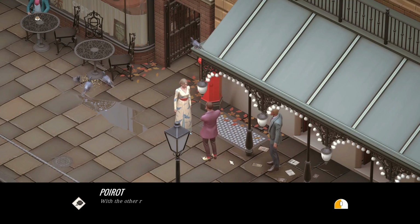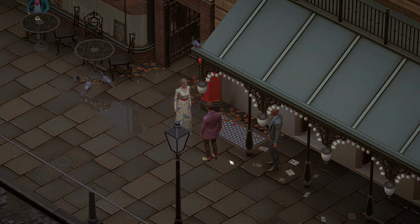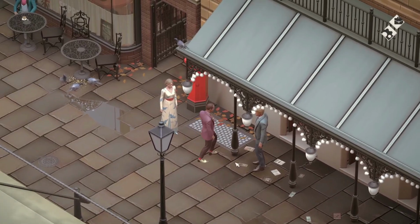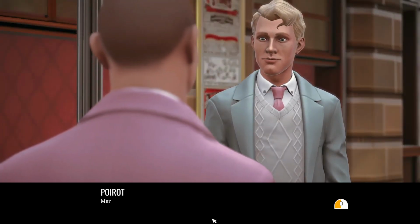Okay, now. The other remaining guests' movements are all accounted for. She was the only one capable of making haste with the painting. Cool. Now we can talk to the Inspector. Will Hastings have anything to say about that? Nope. Merci.